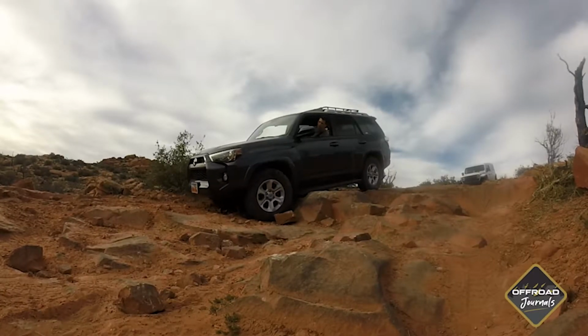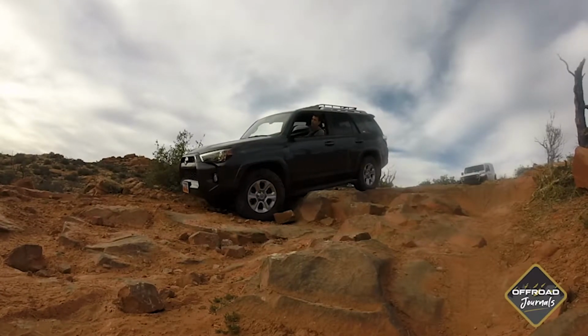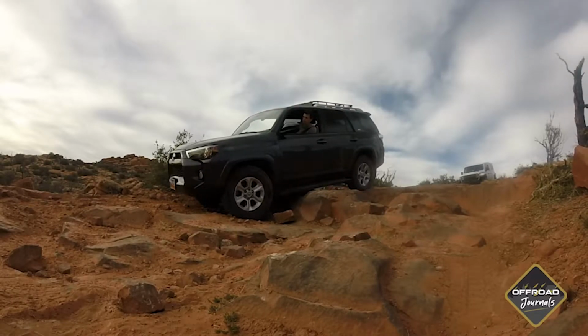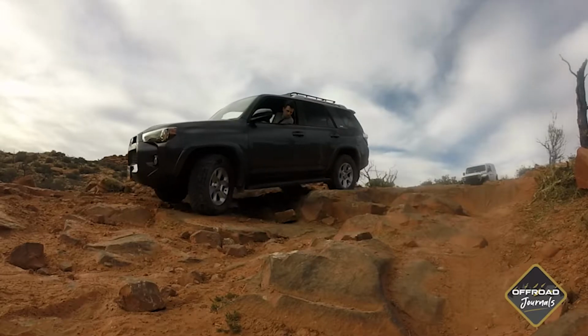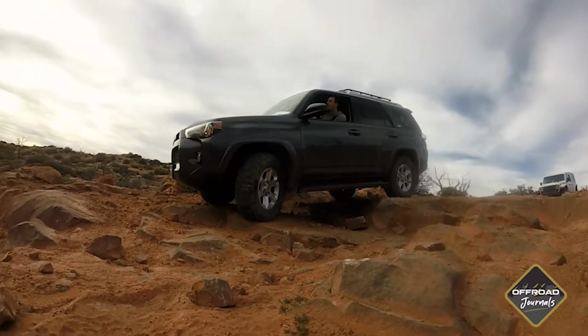And if you take your time and do it carefully, like we did here with the 4Runner, you can actually get through it pretty easily. But you do need to take your time, stack some rocks, and you'll get through it just fine.